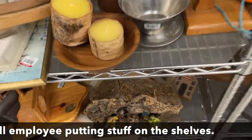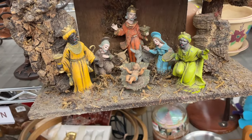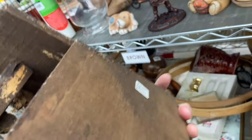Oh, here's a nativity, just like one I just listed. The one I listed is in a box. Oh, the colors on this one are crazy. These are mid-century, made in Italy. They're usually marked either on the back. I don't know what that says. Oh, somebody sold it for 50 cents. Probably at a yard sale.